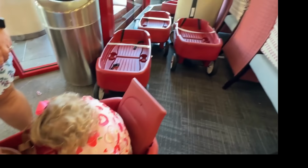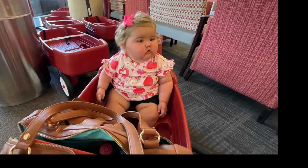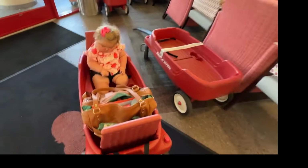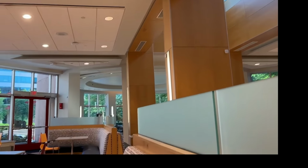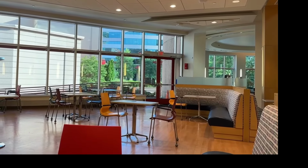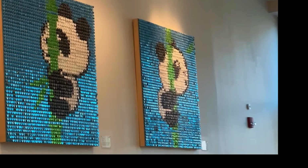And let's talk about red wagons. These are the only way to travel at St. Jude. The campus is huge, and this just gets you everywhere you need to be. And right now, we need to be in the Kay Kafe, which is the food home for patients. And if this video is shot a little weird, it's so that we don't get any other patients in the footage, because St. Jude protects their privacy and has pretty intense media policies.